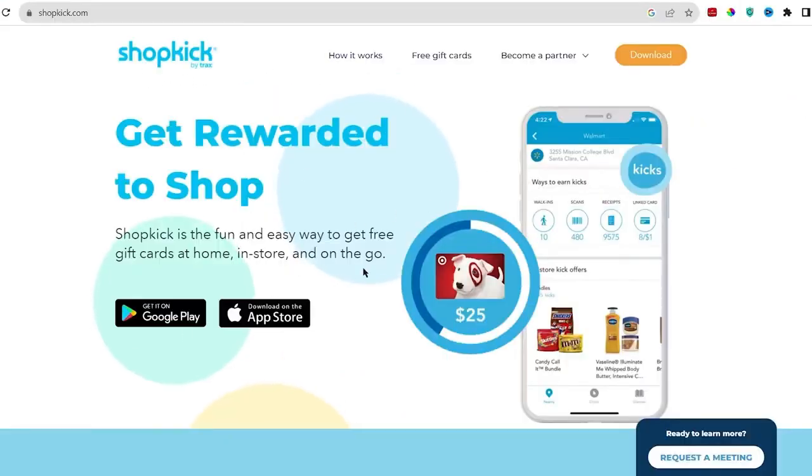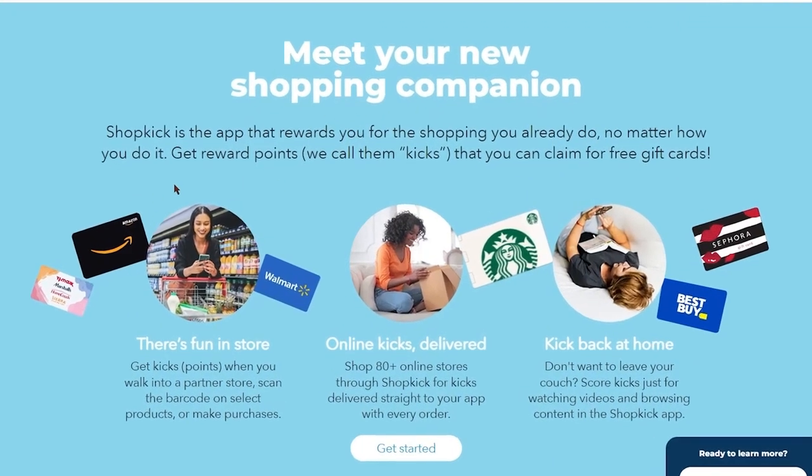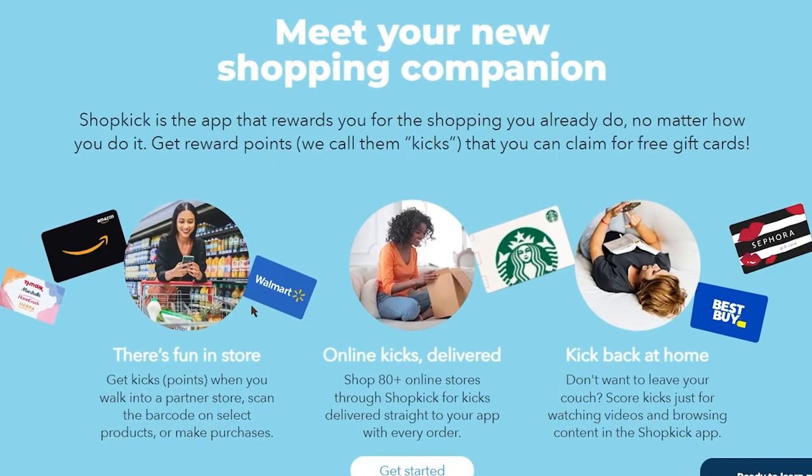Shopkick is also an app which you can download to your Android or iOS device. If you scroll down, you will see some of the most popular brands that have partnered up with Shopkick. So these are some of the partner stores: Amazon, Walmart, Starbucks, Sephora, Best Buy, etc.